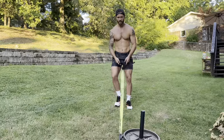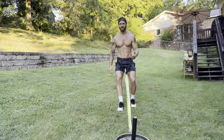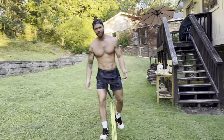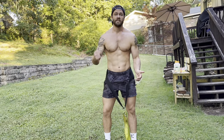Grab a sled, come on bear, and we just walk backwards, slight bend in the knees, hips are back a little bit. Great way to train the lower body. It's easy, you can do these anywhere. If you're like, Ben, I don't have a sled, that's okay. You can just walk backwards or find a hill, several trips up the hill.